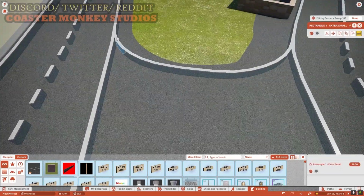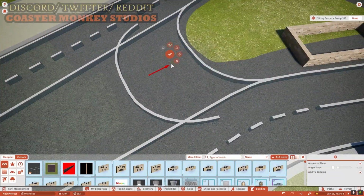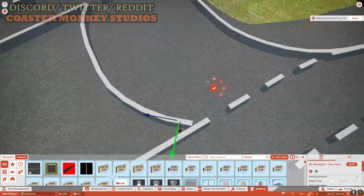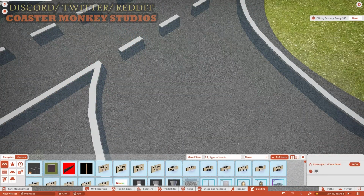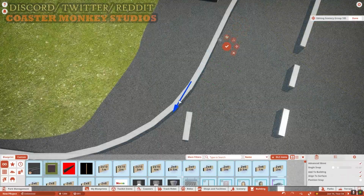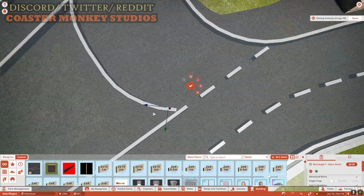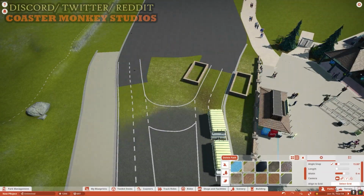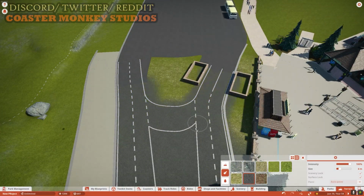Oh my God, it's so crazy. And there you go. Look at how easy that was, by lining up the in-game path asphalt with our lines on the edge, and then using that as our line edging. And now we delete all the pathway and come back in with the asphalt terrain paint.